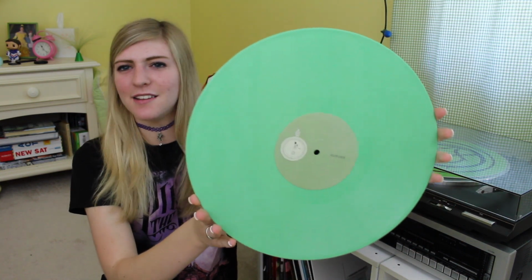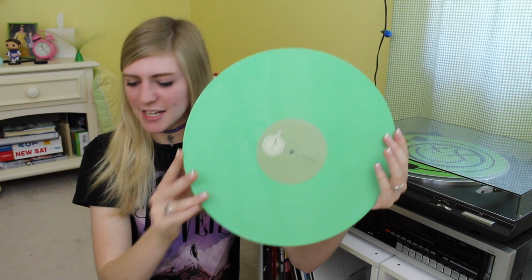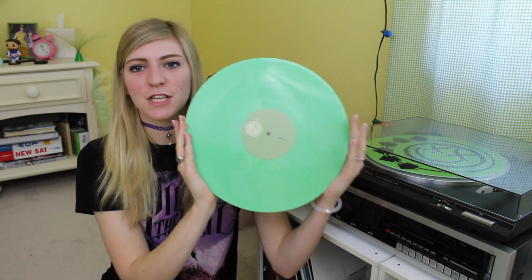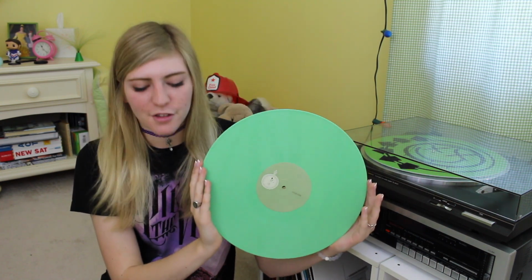It actually is looking a little lighter than it actually is on camera. It's not as light as it's looking. It's more of a darker green like this. It's looking kind of light on camera, but I just love that I have this pressing, because I don't think you can get this pressing anymore, and I just think it's the most beautiful thing ever.